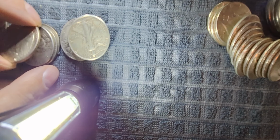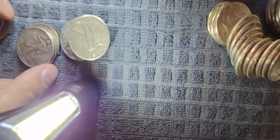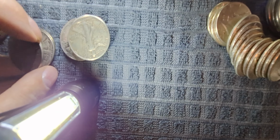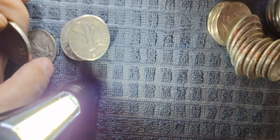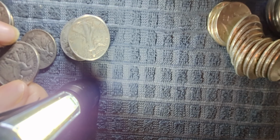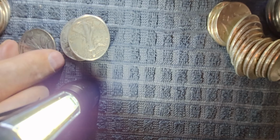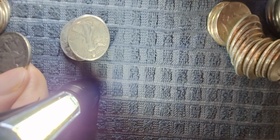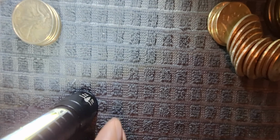44, and backward, 42, not even going to look for a mint mark, 43, 45, and no, that's a D, how about that, mint mark, Denver, and this one also has a Denver. Okay, stack these over here, and then we'll do these. This is almost coin roll hunting.